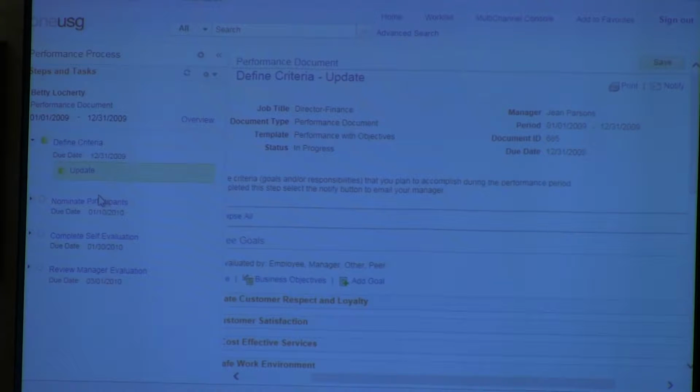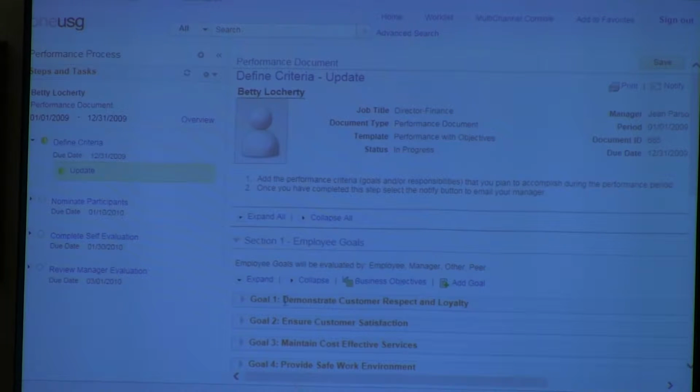So defining criteria, nominating participants, self-evaluation. Don't worry about what the text says necessarily right now. What I'm trying to point out is that it's really user-friendly. Like this is the task I have to do, this is when it's due. Over here on the right is how I get it done. So I just wanted everybody to kind of get an idea of what this looked like in these environments.